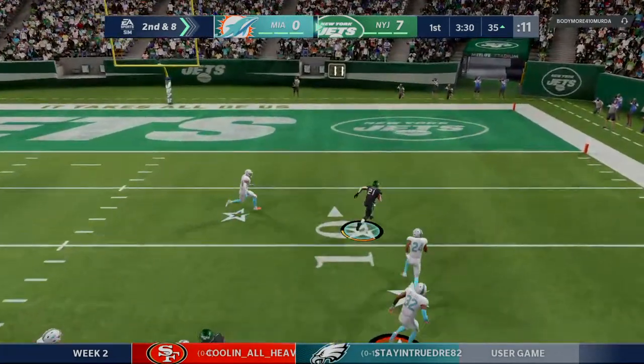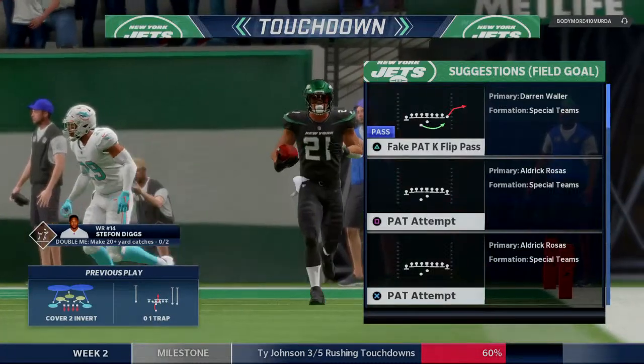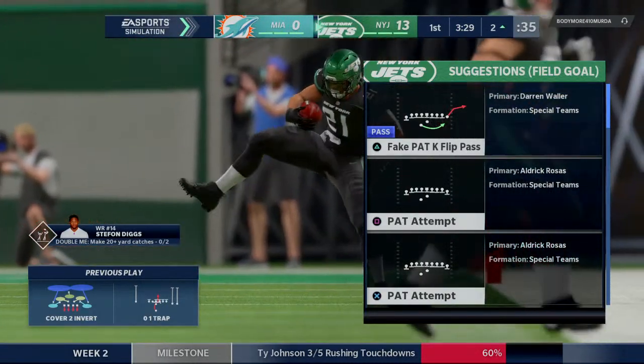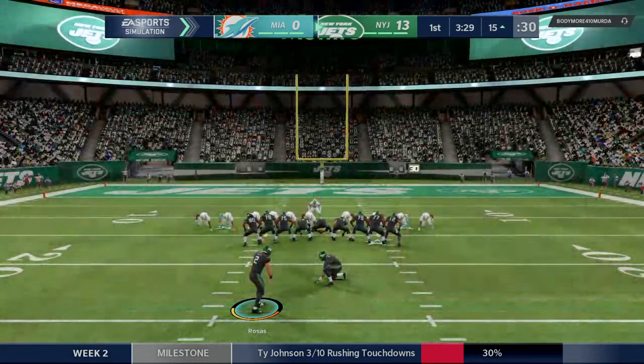On the ground, this is Johnson. He's got a 1st down and much more inside the 20. And all the way in. Touchdown, New York. Ty Johnson, his 2nd touchdown of the game, his 3rd on the year. And the Jets will extend their lead. And a pair of rushing touchdowns now for him in the 1st quarter.